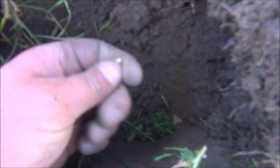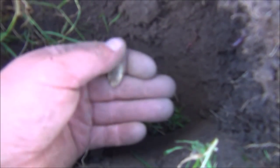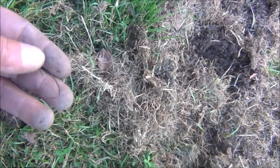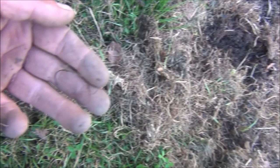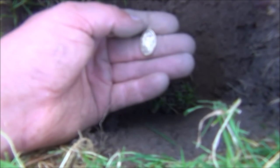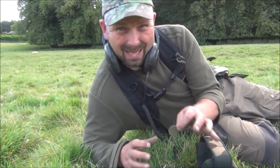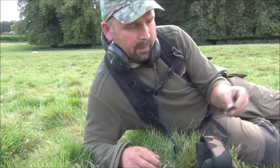I find quite a lot of religious medals, tat really. Oh, it's a tiny little piece of copper wire. That gave a hell of a signal. It gives such banging signals with that coil.